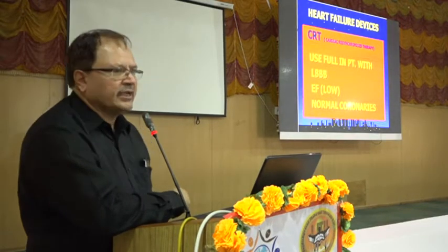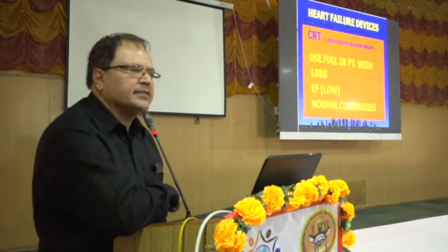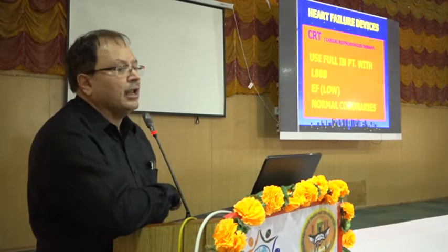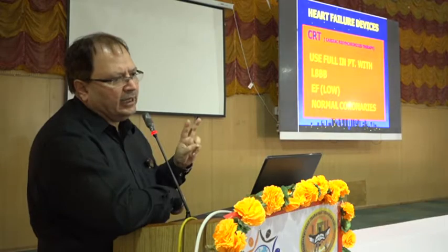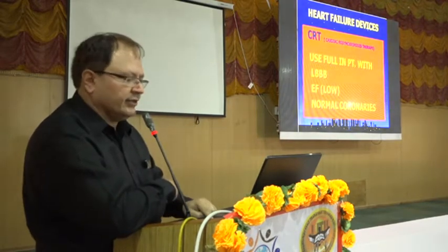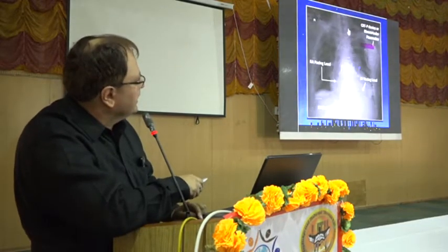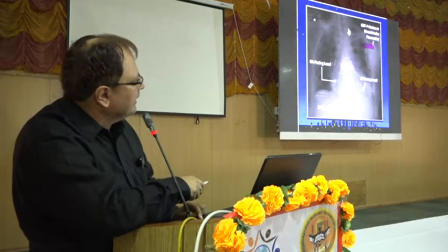Basically, we put the CRT in a patient when the patient has normal coronary arteries, ejection fraction less than 30%, is symptomatic, and the ECG shows left bundle branch block. You have to fulfill three conditions: LBBB, normal coronaries, ejection fraction less than 30%. CRT is very effective to prevent recurrent failures. You can see CRT here, you have to put three wires, one into the RA, second into the RV, and third in the LV.